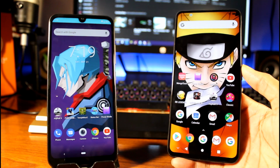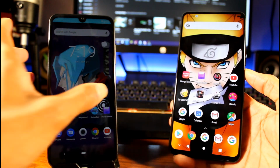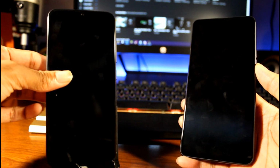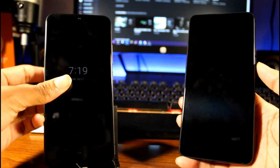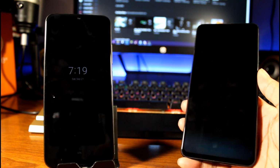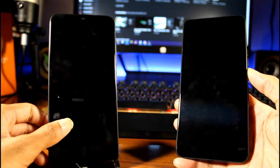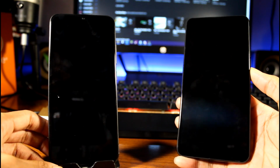So there is one weird thing with this display on the Bold. As you can see, there is no always on display with the Bold N1. Like if I tap it, you don't have an AMOLED always-on display or anything on here, which is very weird. So you do have that on the E6, which I really like.